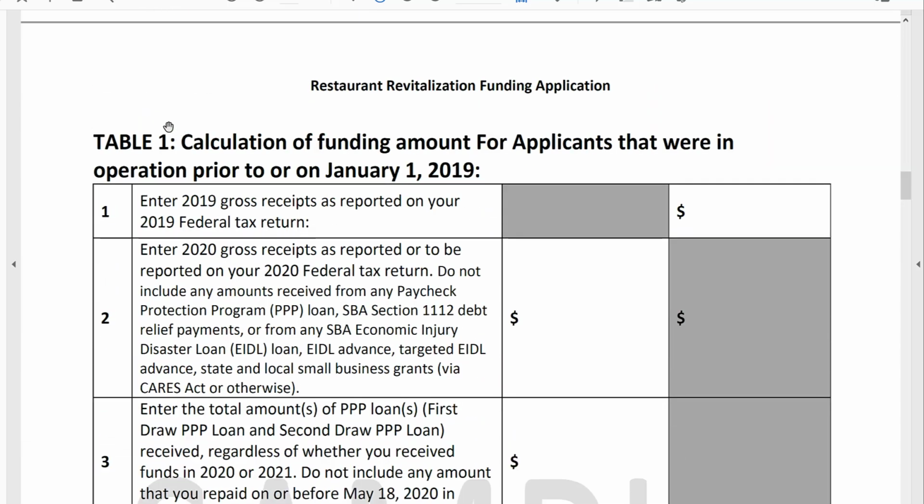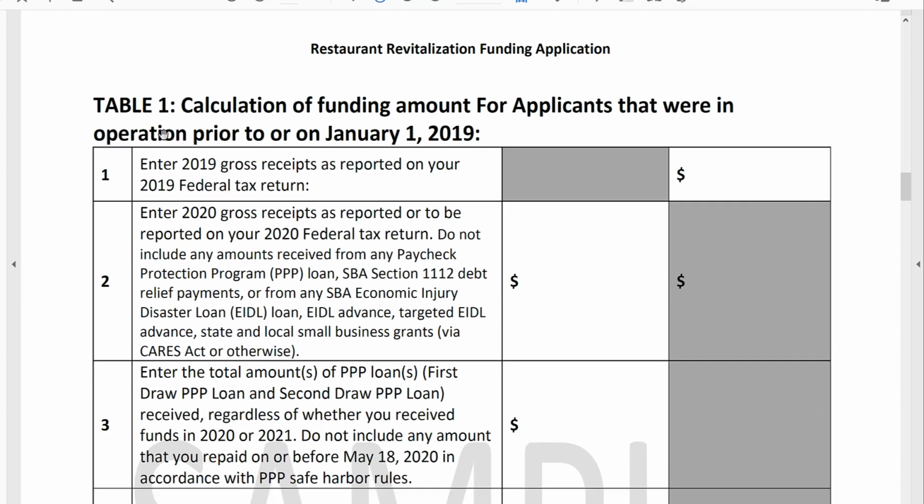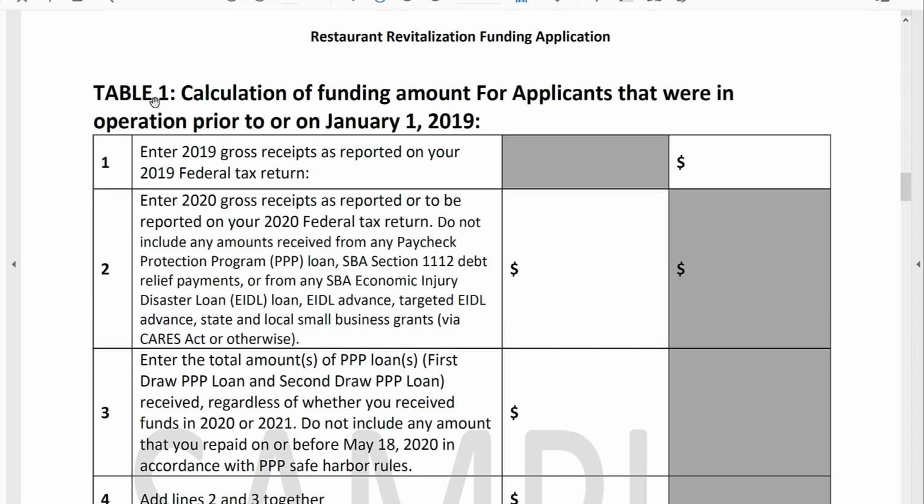And now we get into really proving out the numbers. There's a set of tables. You do not have to fill in all the tables; you will see which table applies to you. Table 1 is basically what most people will be using. This is the calculation of the funding amount for applicants that were in operations prior to January 1, 2019. So this means you were in operations for the full year of 2019 compared to 2020.